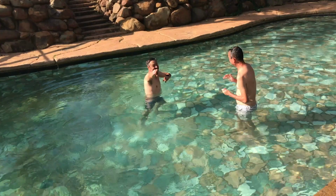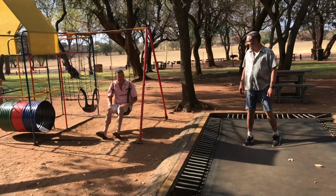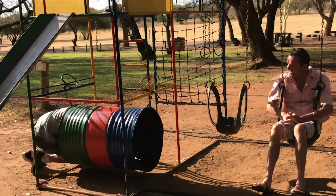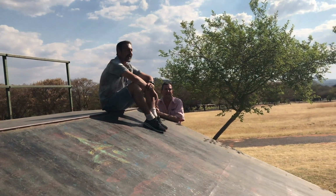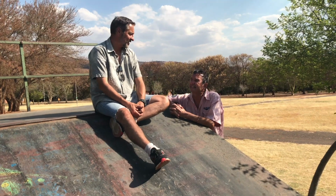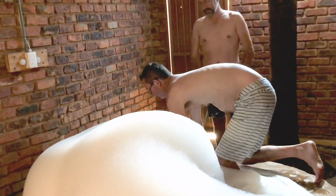Took a dip in the crystal clear pool, had some fun on the trampoline, swings and jungle gym. Yes, probably aimed at slightly younger campers. There's also volleyball and table tennis, but we sampled the skateboard rink. Well, at least Challa did, but without the requisite skateboard. And then two damn fools tried a dam of a different nature.